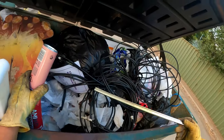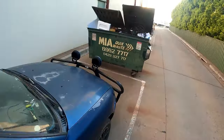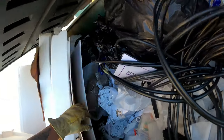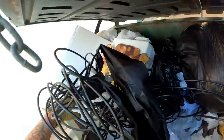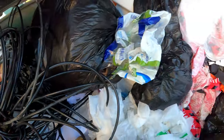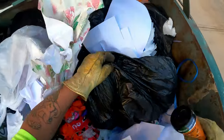What have we got here? That looks like a bit of stainless. Put that in the car. Backwards, forwards, we don't mind. What else we got in here? Yeah, nah, we'll give that stuff a miss. Even the ends. A can there, we'll grab the can. What else is in here? The wires caught my eye.